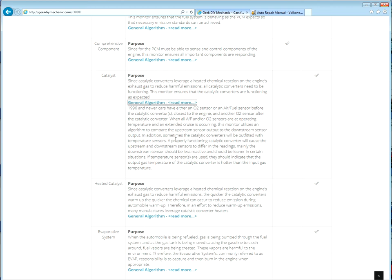Some computers use temperature sensors to make sure that the catalytic converter is warmer on the exit part, because remember, it does employ a reaction catalyst, therefore generating heat. It oxidizes some of the compounds to make them more inert. So that's where a temperature sensor would be helpful, to make sure that it is warmer on the output side as compared to the input side of the catalytic converter.